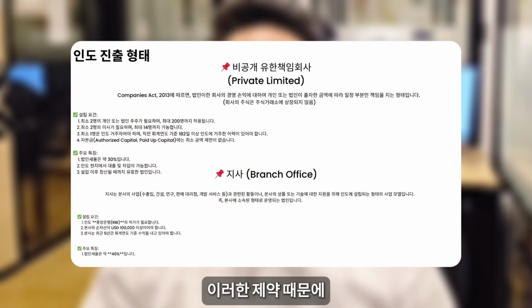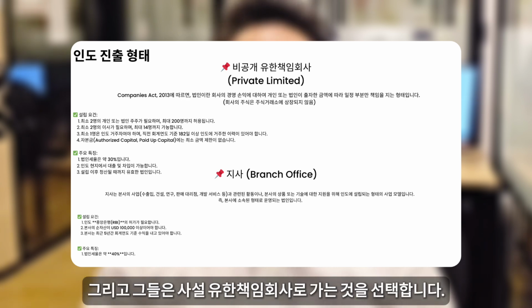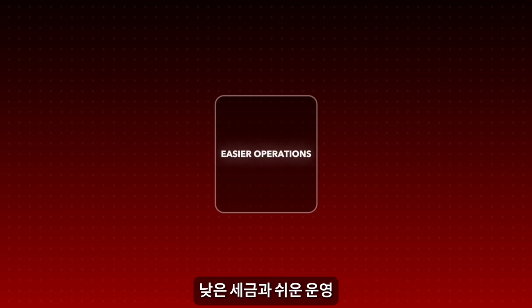Because of these limitations, most companies avoid setting up a branch office and instead go for a private limited company, which gives them more flexibility, lower taxes, and easier operations.